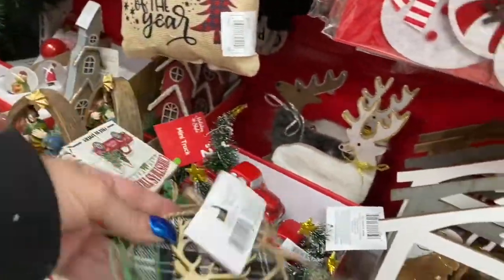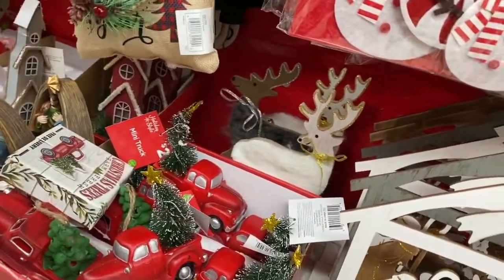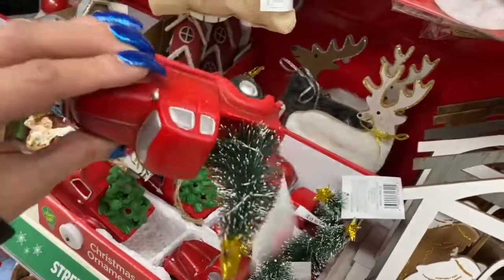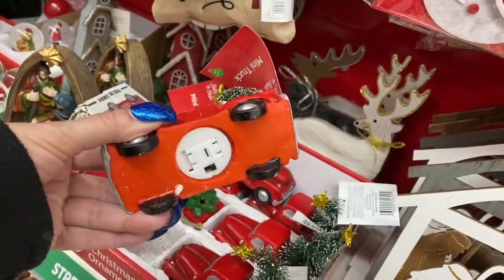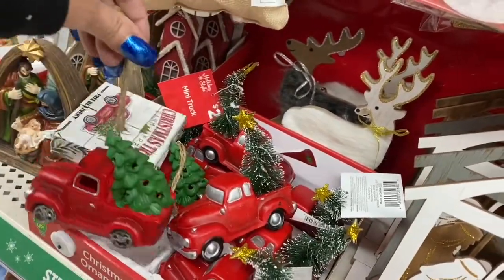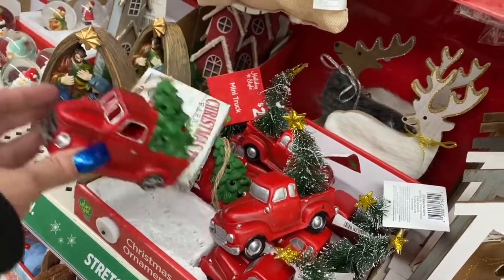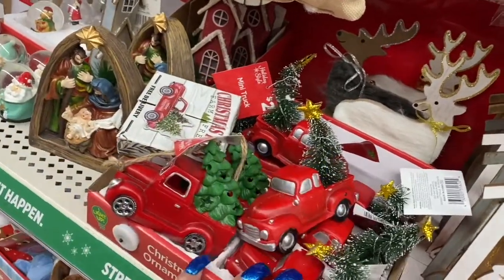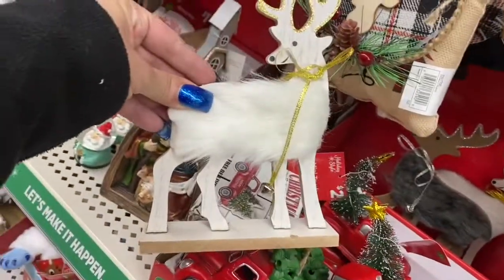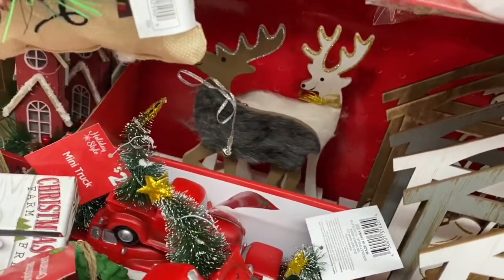Okay, so this is $1. Okay, and these are LED, and those are $2. This one has the string on the top, so this I think is an ornament. It is a light up ornament. They're light up ornaments. And then you have the deer. I don't think I saw this before. So these were $2 with the little fur. This is fur. And there it is with the gray fur back there.